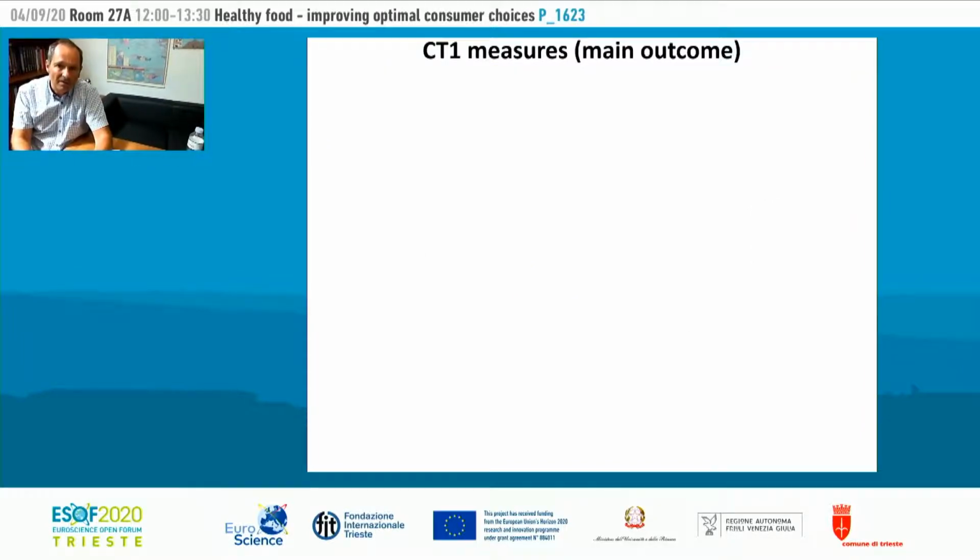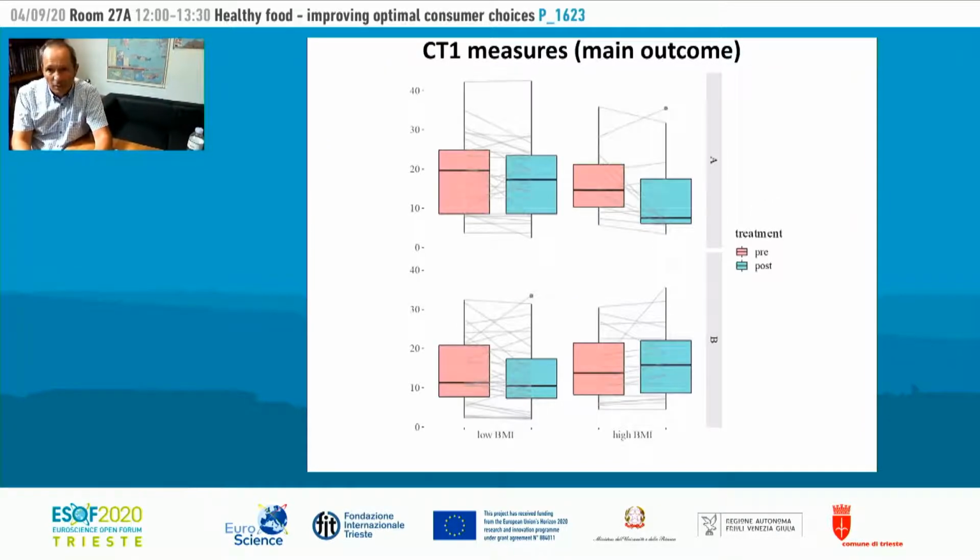So when we looked at the main outcome, the cT1 measure, we discovered a decrease of cT1 measures in group A receiving Mastiha compared with group B receiving placebo, especially in the high BMI group.